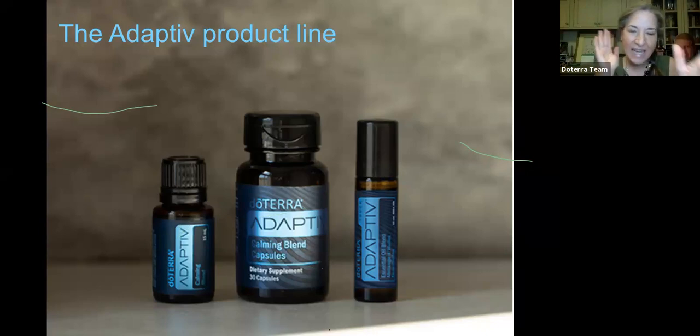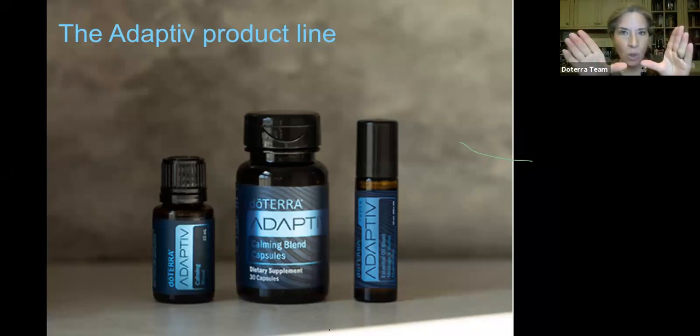On the left-hand side and on the right-hand side, we have the 2 essential oil blends. On the left, pure essential oils, and on the right, we have the essential oil blend that's diluted with fractionated coconut oil. And I'm going to explain to you why you want to know the difference between the 2 and the importance. And then in the middle, we have our calming blend capsules, a really revolutionary blend, in my humble opinion, and something you cannot be without. These products are going to be sold individually. They're also going to be sold as a set.